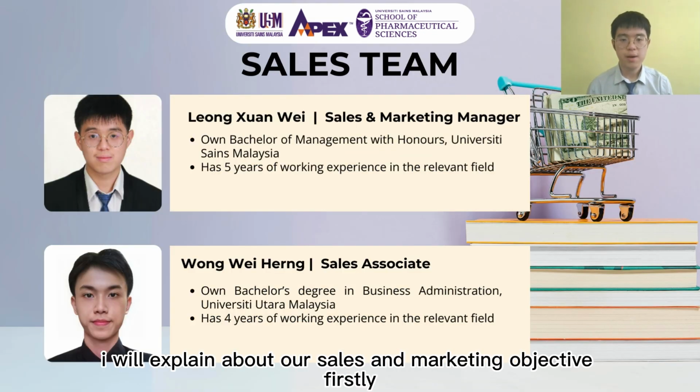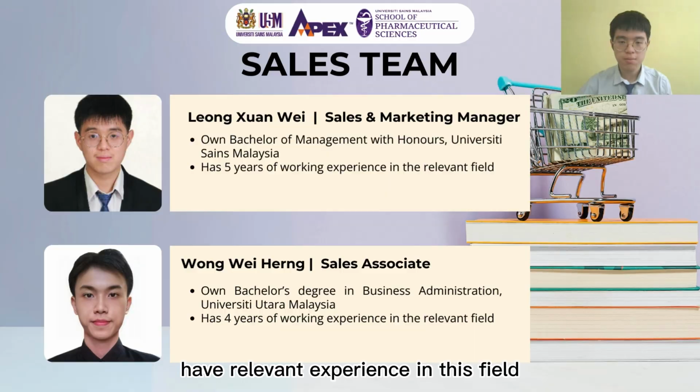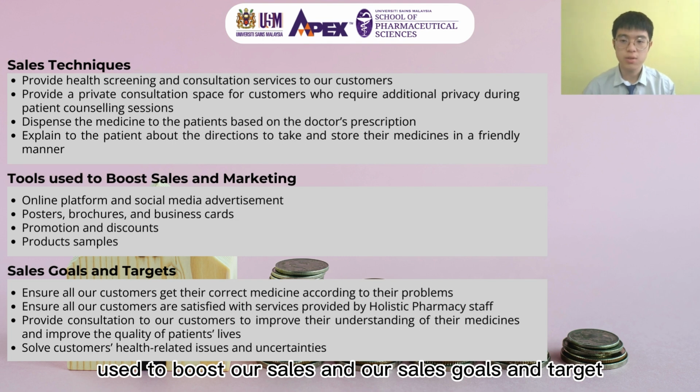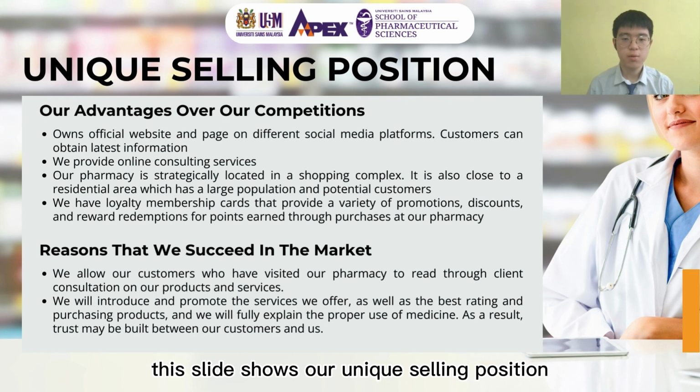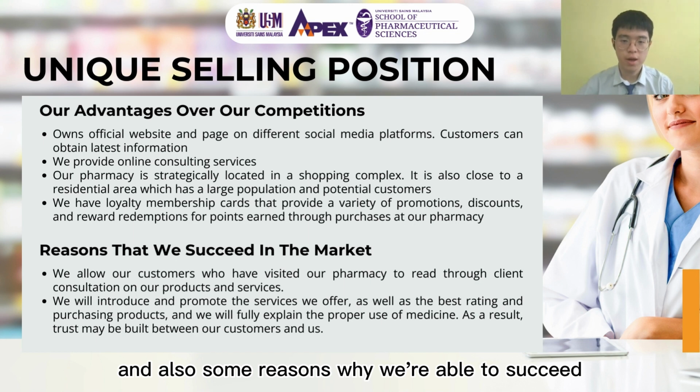Now I will explain our sales and marketing objective. Firstly, here is our sales team. Both of them have relevant experience in this field. Here is the overview of our sales techniques, tools used to boost our sales, and our sales goals and target. This slide shows our unique selling position. We list some of the advantages over other competitors and also some reasons why we're able to succeed.